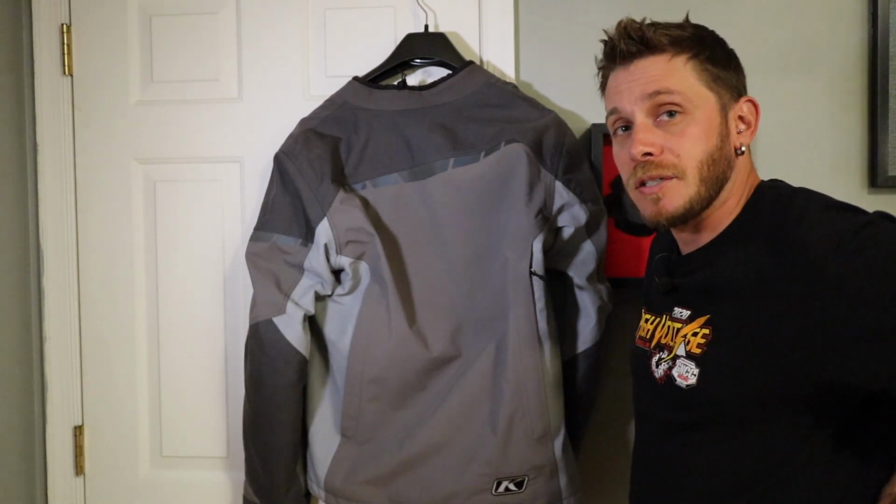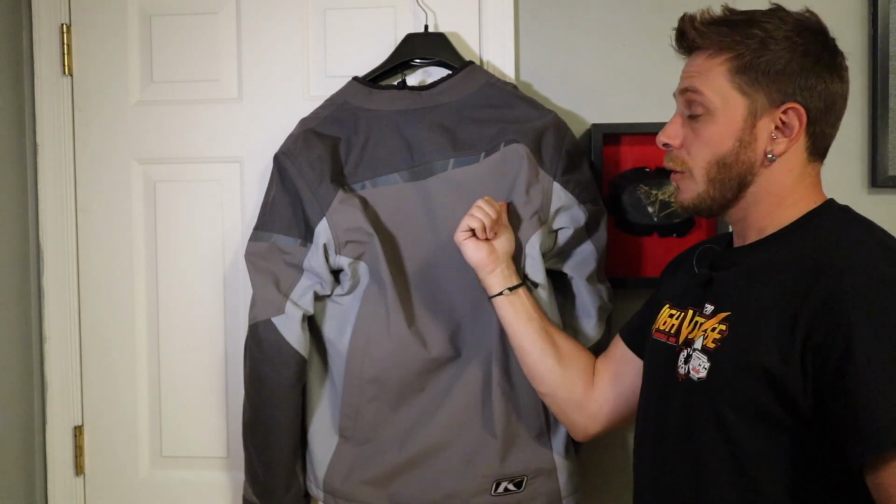If I start out the morning a little cool and then it gets warmer, I don't have to get off the bike and undo them or anything. I can get to the ones on the forearms, the ones on the chest, and even the exhaust vents on the back. So those are the features with this jacket. Let me show you the pants, and then I'll tell you how I like the pair together.